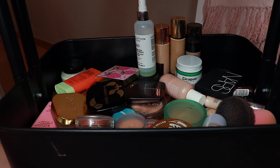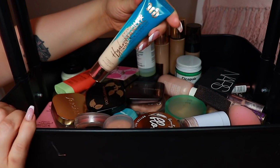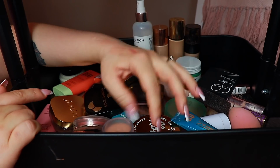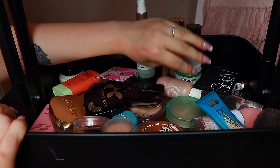I've been loving my Urban Decay foundation. Nothing new here. I actually have the shade 40 on its way to me. We'll talk about that when I get it, but I didn't purchase it.